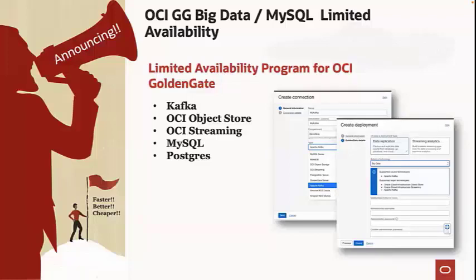But for the big data items that we have, and actually, I'm contemplating whether to show some of this live today, but Kafka, OCI Object Store, OCI Streaming, and then bringing in MySQL and all the different flavors of MySQL as well. And then we'll see Postgres as well. And then, big points for us is bringing this into the cloud, is allowing GoldenGate to be used with these sources and targets faster, better, and at very high value. So a lot of value for your dollar there within OCI GoldenGate.